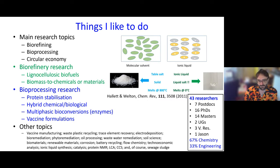How do you marry bioprocessing into traditional chemical applications? And weirdly enough, that worked so well that we ended up switching over and looking at vaccine formulations, which I'll discuss very, very briefly at the very, very end, only to tease you for the future.